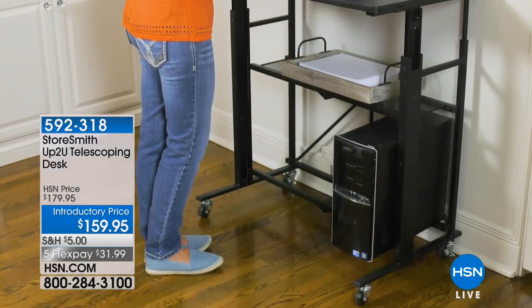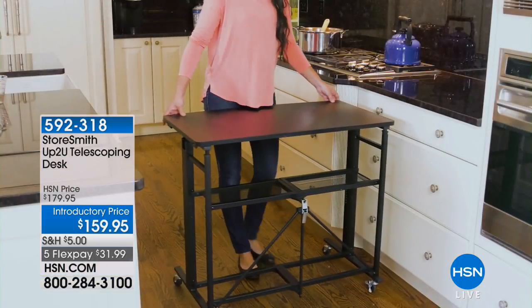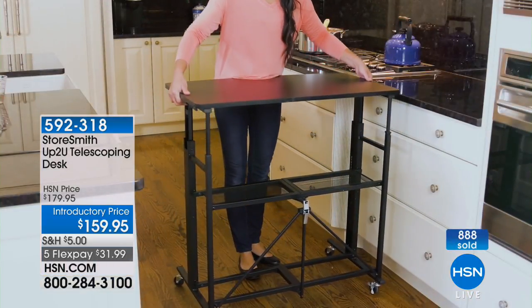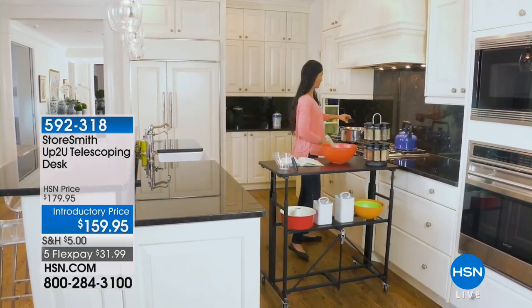And this can be that everything desk. Maybe you were just thinking about getting a desk for your hobby or maybe for the living room where you say, hey, we want something we can roll up to the couch and do puzzles in or play games on. Absolutely. Yeah, there's so much you can do with this.